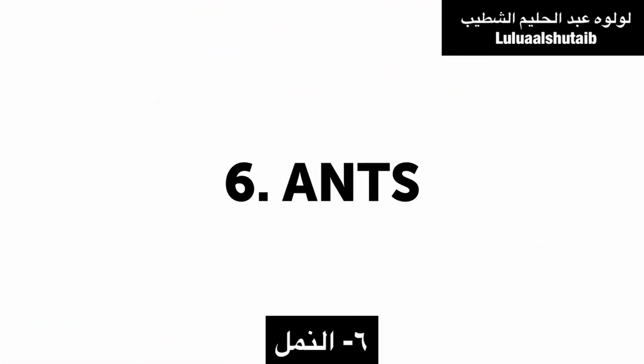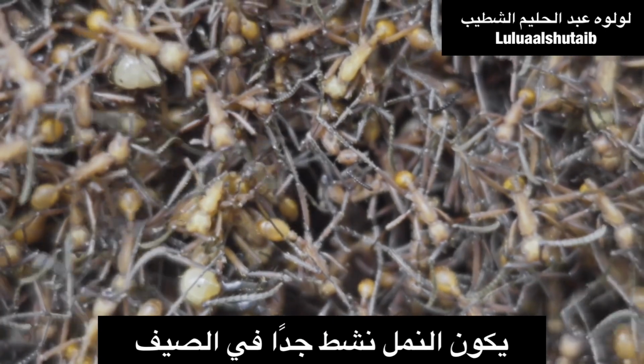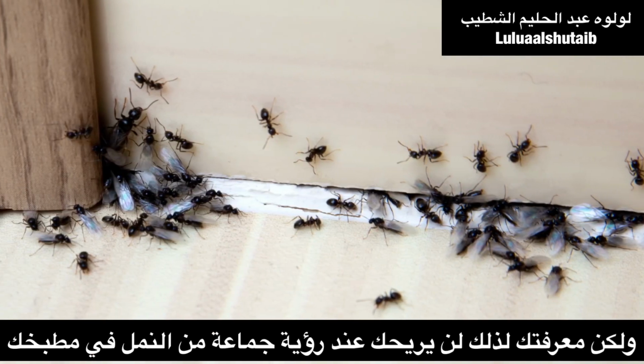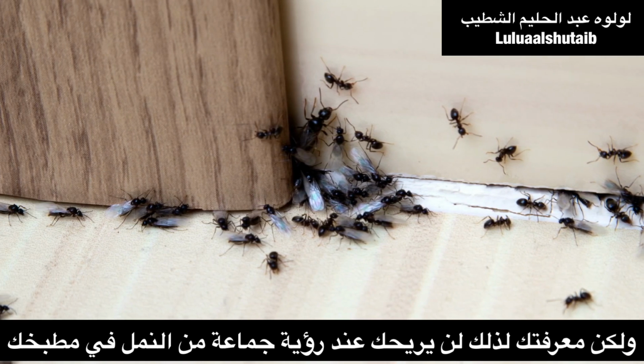Number 6. Ants. All ants become especially active in the summer. They collect and store food before hard times come. But knowing this doesn't keep you from getting irritated when you see hordes of these insects marching through your kitchen.